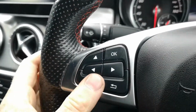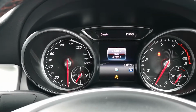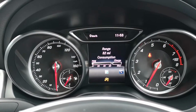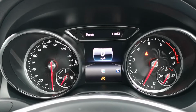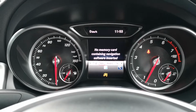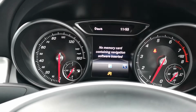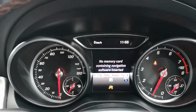Now, to control the instrument cluster, it is these buttons here, and if you click on OK, you'll see that comes up. And then if you click the down button on the left menu, you can change stuff on your trip. So you get your miles, which you can see it's covered just over 31,800. And you've got your range left, you've got your eco display, you've got your consumption, you've got your reset. And you click across, you've got navigation, but of course on this one there is no SD card, so you would need to speak to your local Mercedes dealer or get yourself on eBay, and that card would fit nicely into that SD card slot just there, and that will allow you to have navigation.